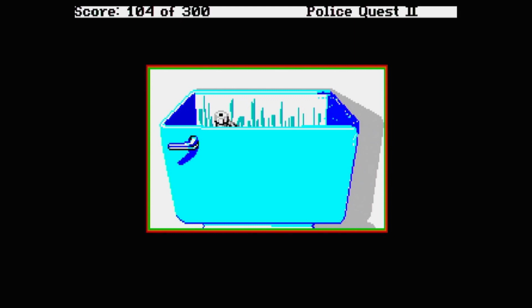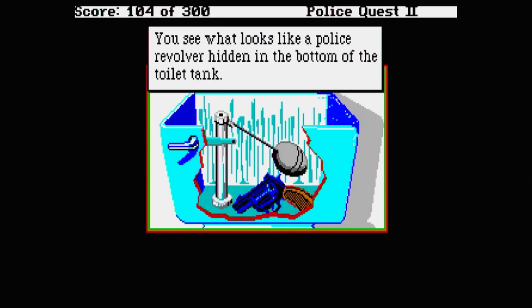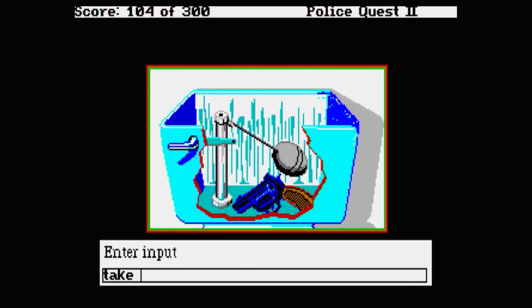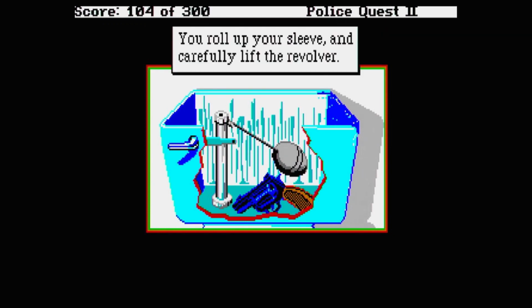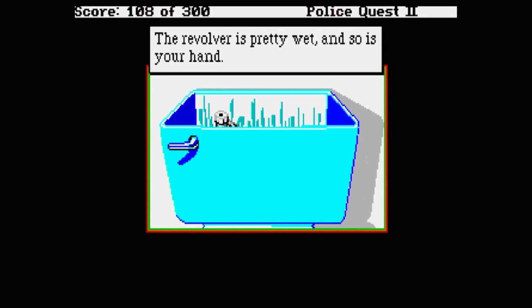There we go. Look inside toilet, I guess. Doesn't like the word cistern. You see what looks like a police revolver hidden in the bottom of the toilet tank. So we can take the gun. So when you check the other toilets, there's just nothing there. In the interest of time, I just went straight to the one we need.